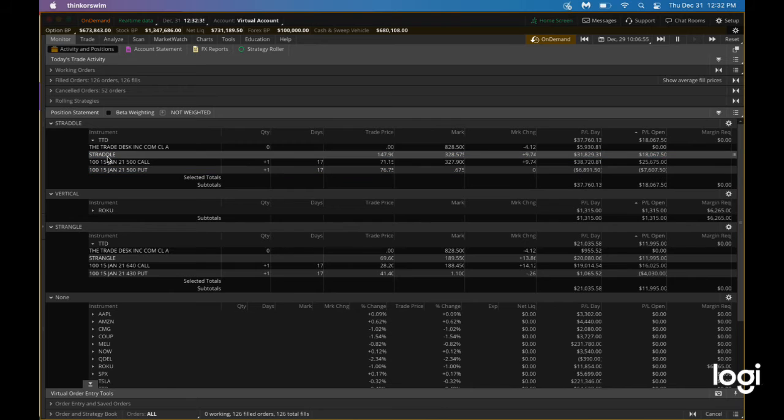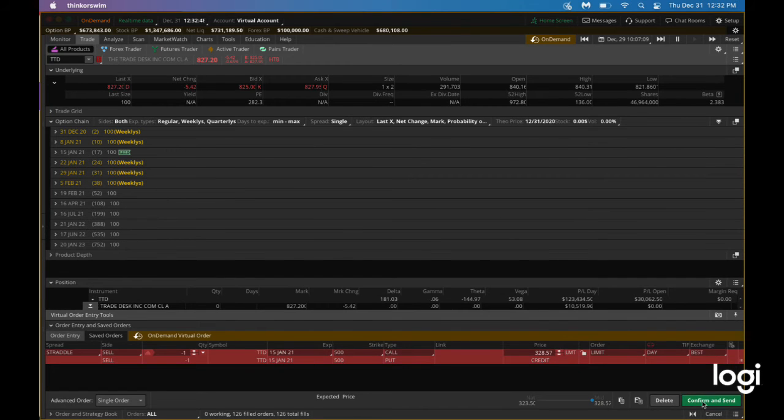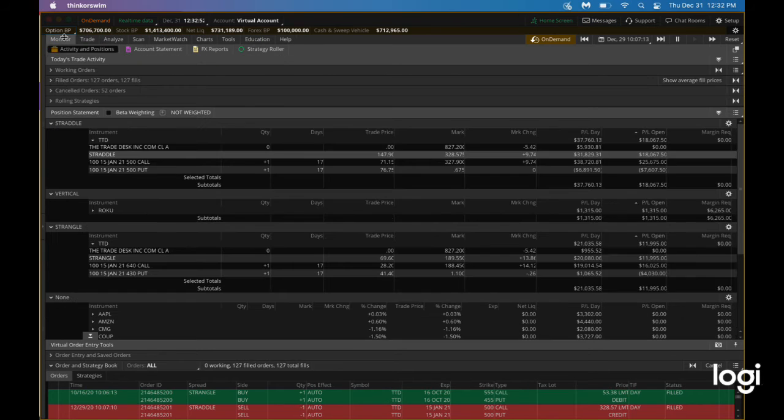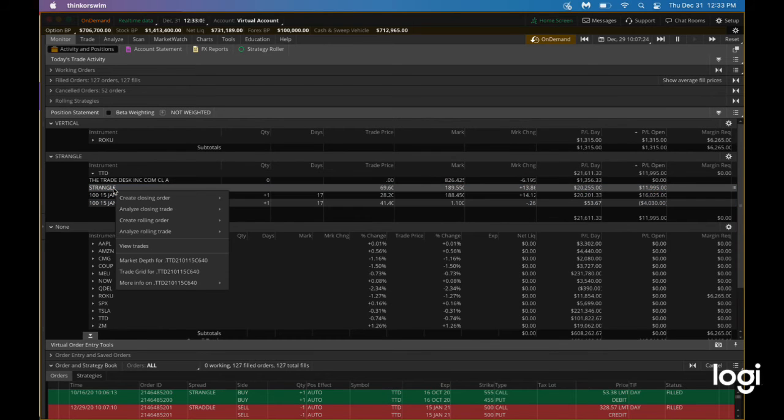So the long straddle, we bought it for 147, and right now it's 328. We made a very good amount of money here. Let's go close that out. Good. And let's go into our long strangle and see. Okay, here also we made a very good amount of money. We bought at 69. It's 189. So let's go close that out.